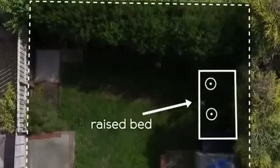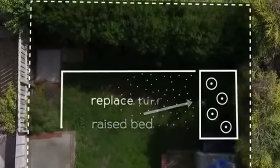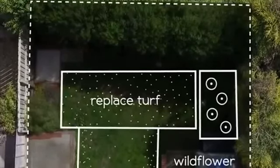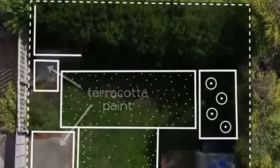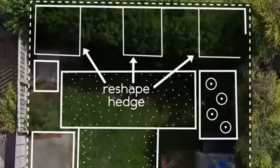So in just one day, Danny will create a flood-resistant raised bed, re-turf the flood-damaged lawn, and add wildflowers to the bank. He'll unify the different areas by using colourful paint and open up the view a bit by sculpting the hedge.